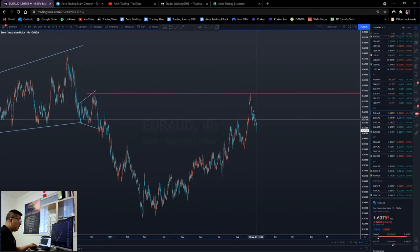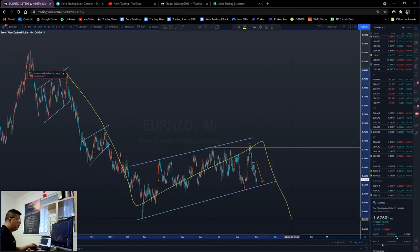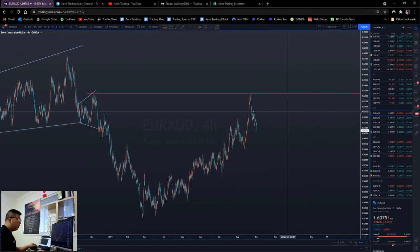It's just the price action. It's just my filtering process. I recognize there is a double top here, right? But Euro Kiwi ultimately has better price action. We're in an actual consolidation after a bearish move down, right? So if I have to choose one of them, I would definitely choose Euro Kiwi over Euro Aussie, even though they're likely to move down together because of the Aussie and Kiwi correlation.